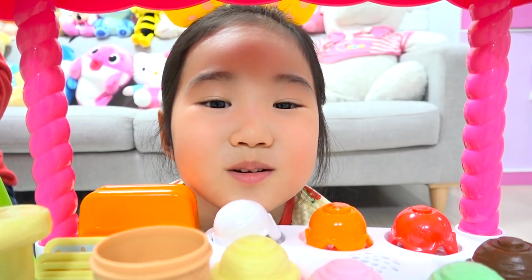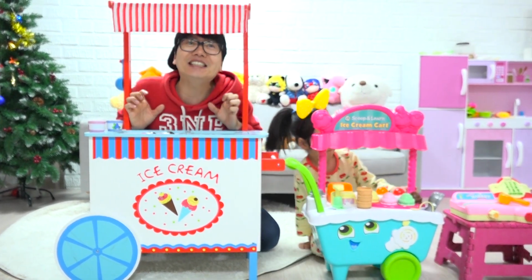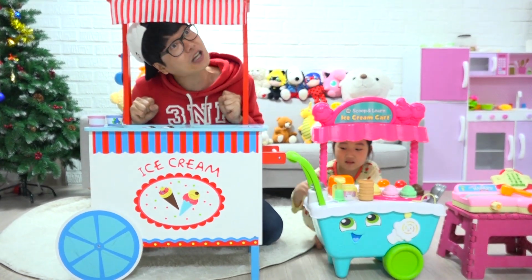Look at you, open the same ice cream shop right next to me. Let's go in this, okay? Well, I don't care, because my ice cream is the best, so people will like my ice cream more.